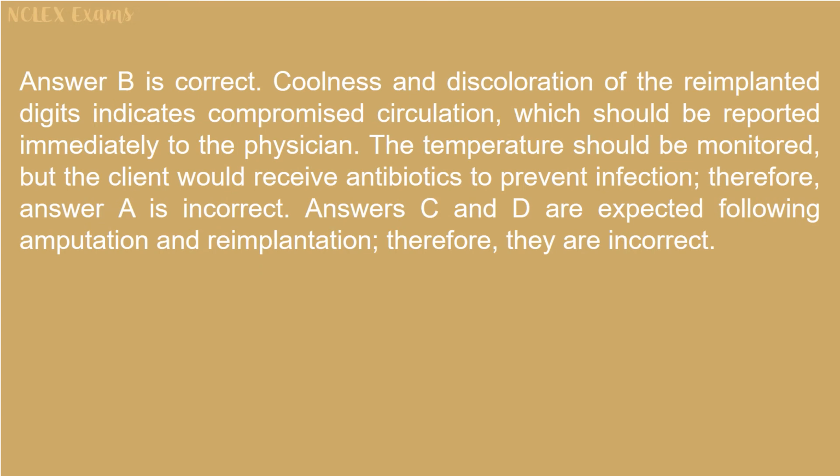Answer B is correct. Coolness and discoloration of the re-implanted digits indicates compromised circulation, which should be reported immediately to the physician. The temperature should be monitored, but the client would receive antibiotics to prevent infection. Therefore, answer A is incorrect. Answers C and D are expected following amputation and re-implantation. Therefore, they are incorrect.